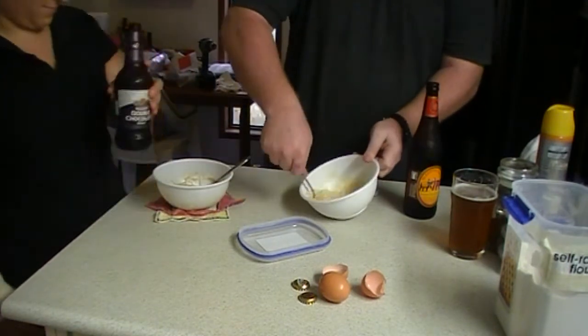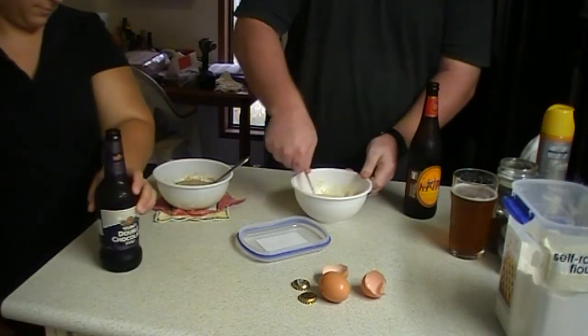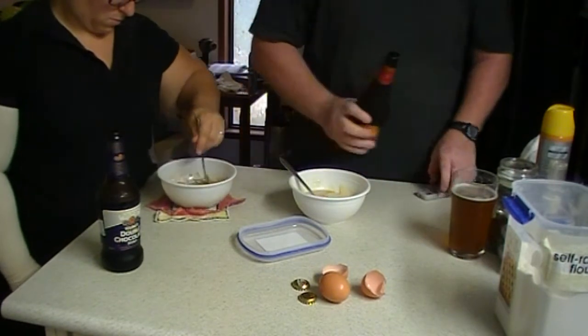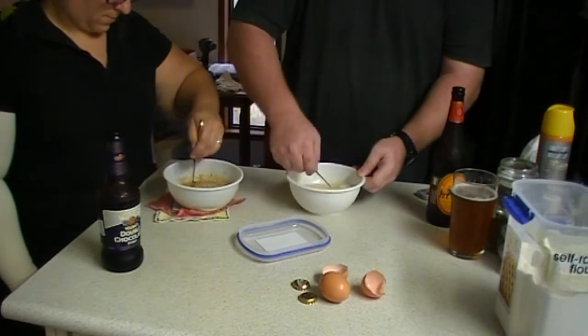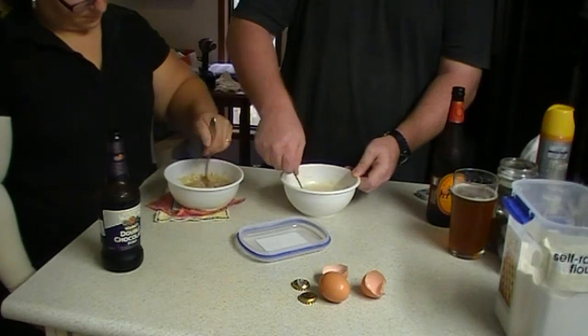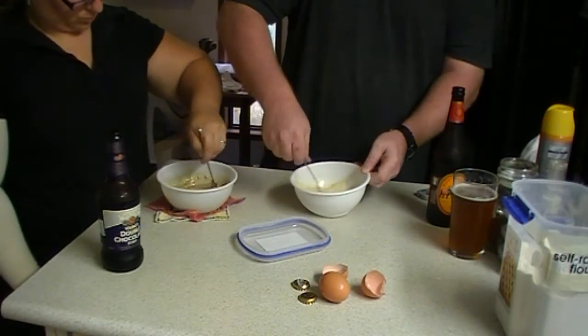More liquid, like a thinner sort of batter. I'm not going to add any sugar to this. I'm not going to add anything like that at all, not to sweeten it. I'm going to let the beer shine through. I've got some raspberry jam and some whipped cream to add to this, so it should be quite yummy.